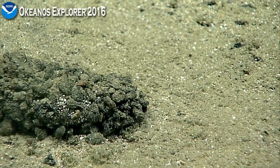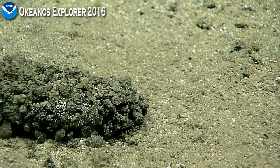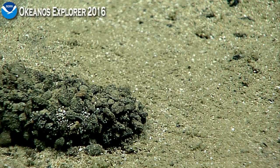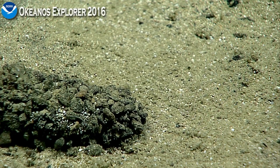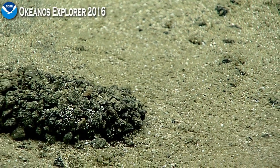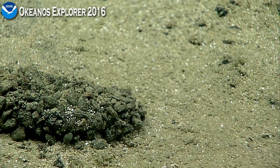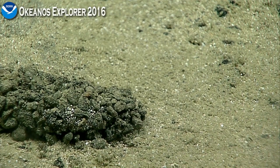Oh, golly, I can't see anything. In fact, if it's a holothurian. But that's not a normal cluster of pebbles for down here. It's really odd. I'm sure that's a holothurian covered with something. Thank you, Scott. And there's something on the surface of it as well.